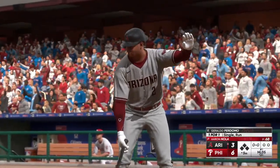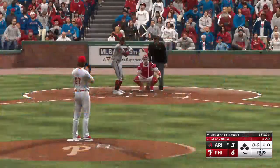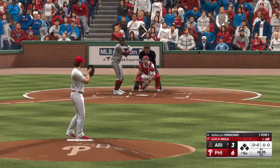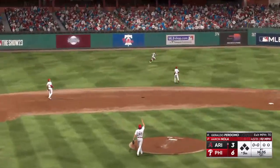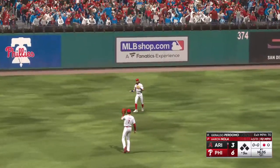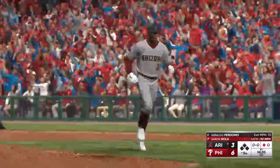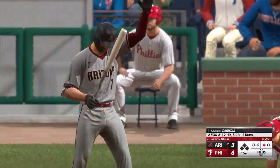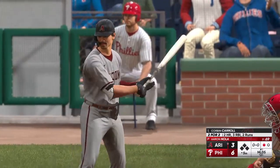Stepping in is the switch hitting shortstop, Geraldo Perdomo. The wind of the pitch. Puts it in the air out towards left center. Marsh makes the grab, 1 away. He's controlling things out there on the mound, not messing around at all. He's been in attack mode since the very start. Corbin Carroll getting ready to hit. Hit an absolute tape measure shot last time up.